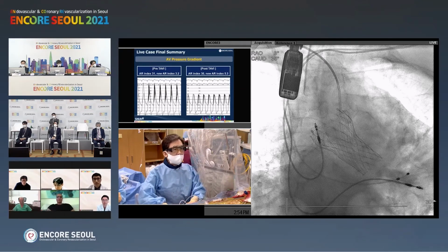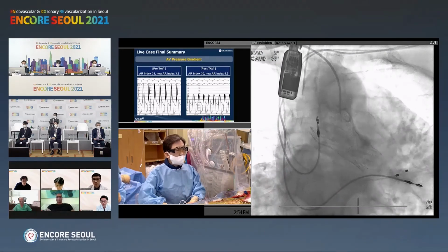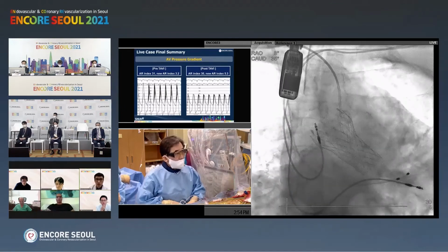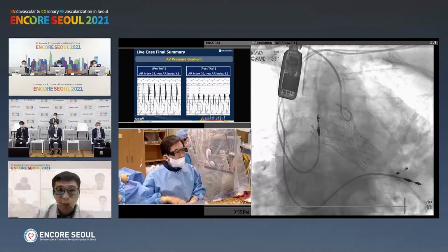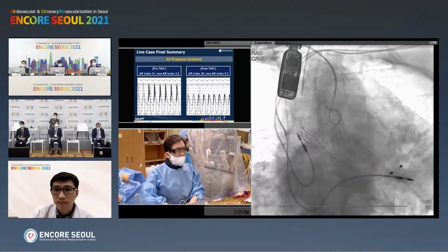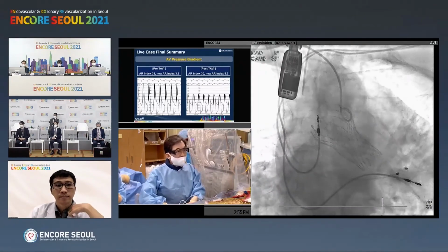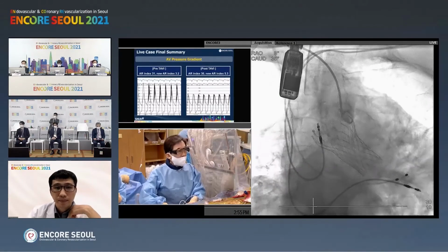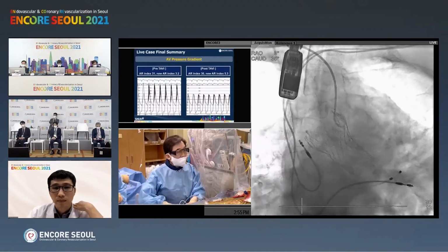Personally, for the purpose of saving money, I prefer the guide extension rather than the balloon. Yes, that is a good option. But in one case of a narrow left main or LAD, I hate to introduce another catheter deeper into the coronary artery. Thus, I don't use an extension guiding catheter to protect the left main or LAD.